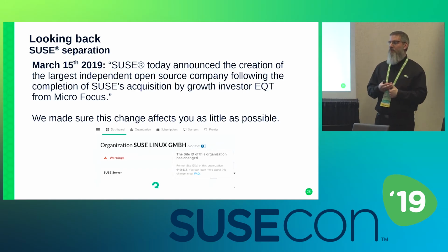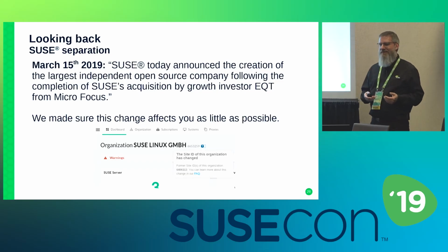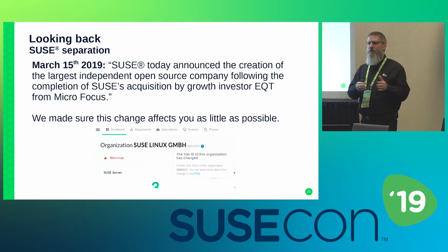So our goal here was nobody should notice that this was going on, or notice as little as possible. So one of our goals was 0 downtime for this, and we achieved that. So yeah, we have CI/CD and everything worked out fine. And the only place, and if we had our way, even that wouldn't be visible in SCC. The only noticeable change for customers is that the site IDs of their organizations changed. So you got a new site ID, the sites got separated. There's a Micro Focus part and the SUSE part. The SUSE part got a new ID.